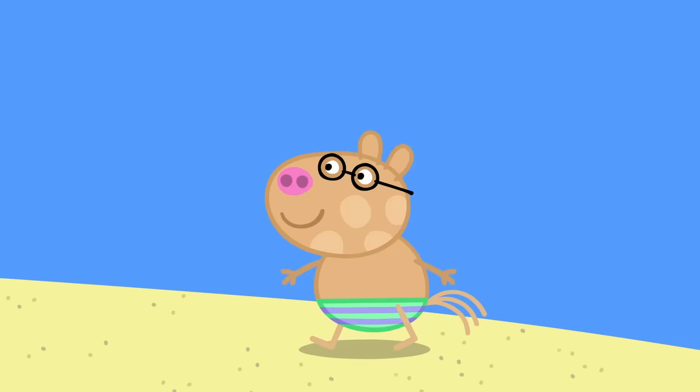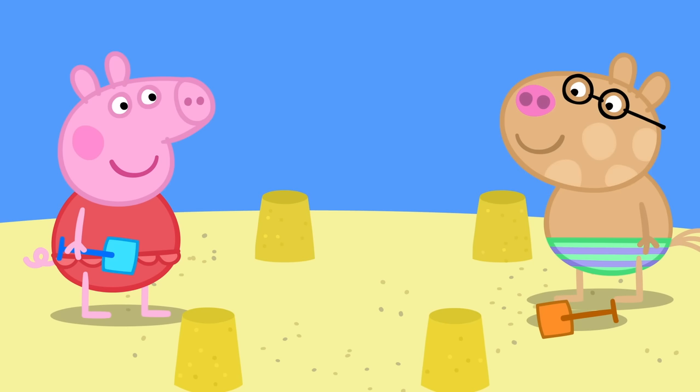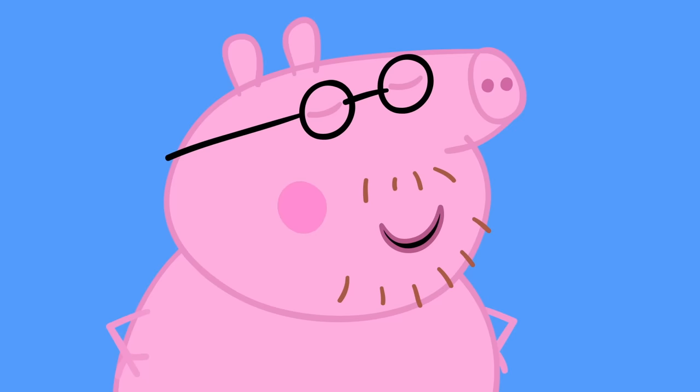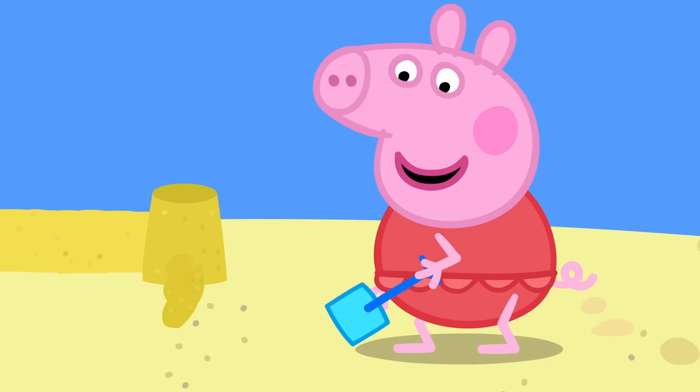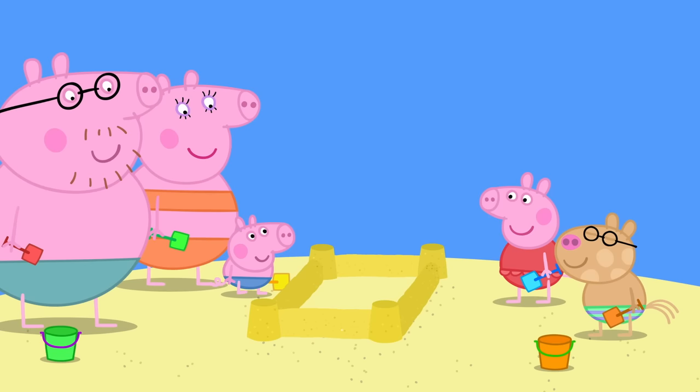Here is Pedro Pony. Hello, Peppa. Hello, Pedro. Do you like our sandcastles? Yes, but it would be better if you had walls joining them together, like this. Good idea, Pedro. Yes, lovely walls. The walls have joined the castle together. Now it's one big sandcastle.